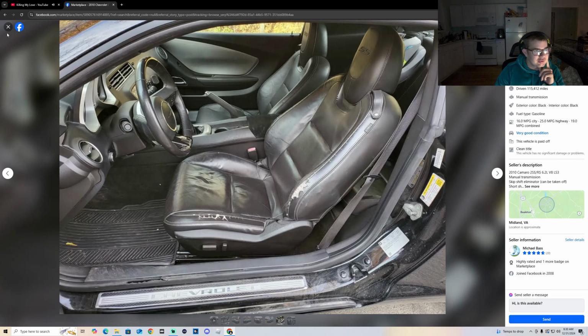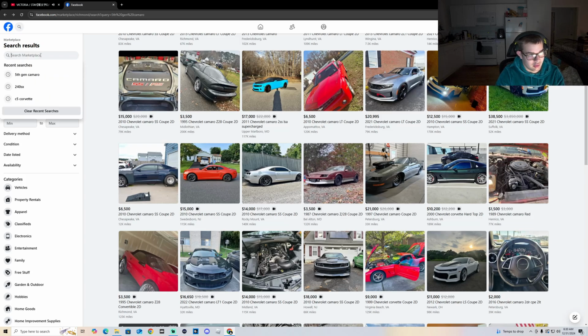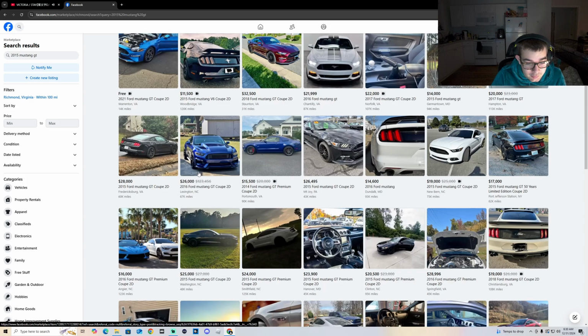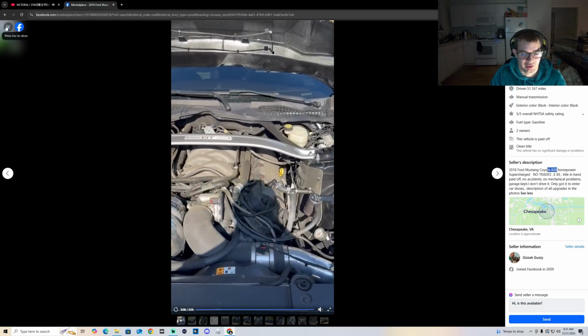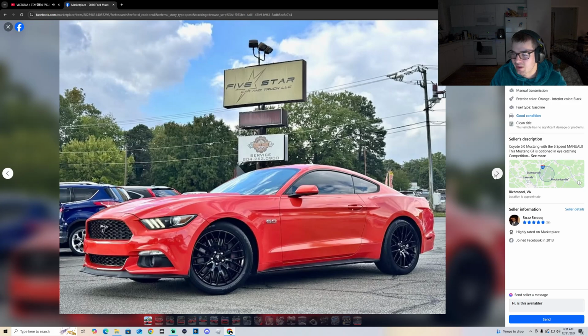Because for the price of one of these, like these 2010 SSs, for the price of one of these, you can go and buy, I'm pretty sure anyways, what the hell? Are people smoking? Buddy, you're delusional. Unless this thing's modded to high hell, you're delusional. Okay. That's actually not that bad for an 800 horsepower car. Like, this guy is out of his goddamn gourd.